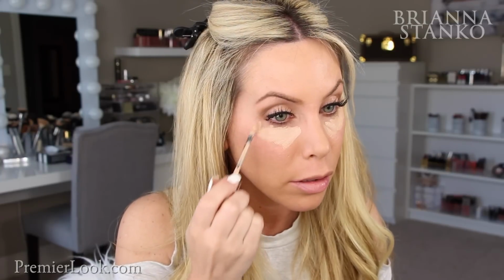All right, I'm gonna use the By Terry Terribly Densiliss Concealer today. This is in the shade Medium Peach. This concealer, I am scraping to get the rest out. I have never finished a concealer before in my entire life. And this one has just bit the dust, it's done. But not to worry, I have a backup in my stash all ready to go. I have never finished a concealer in my entire life, so that is impressive for me.